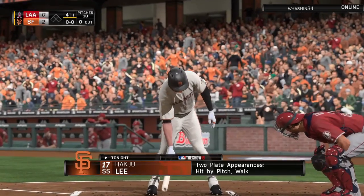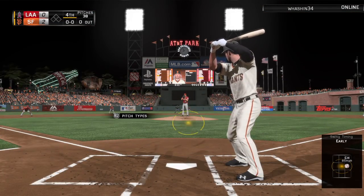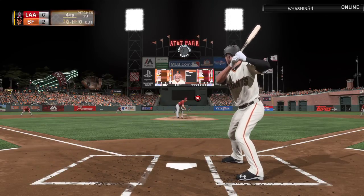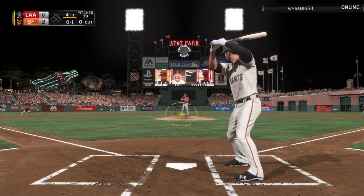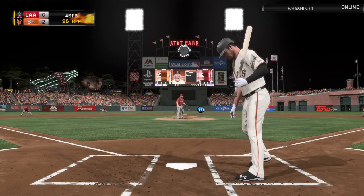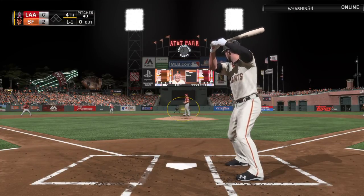Lee is set to lead us off in the home half of the fourth inning. Well, you know, he's been on base twice in this one already, so let's see if he can do it again. And looks like he got the call there on the pitch inside. It's 0-1. And that's inside off the plate with the fastball. It's 1-1.